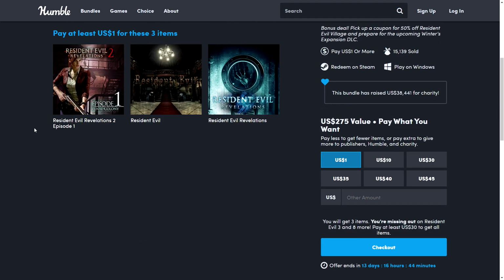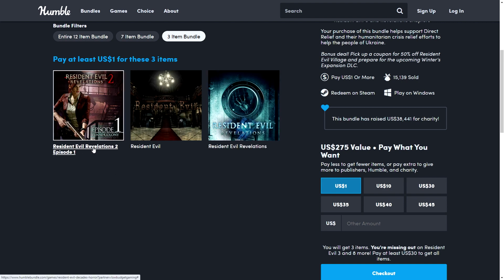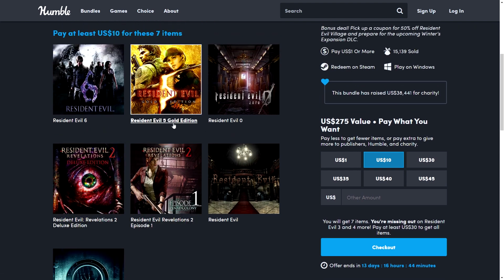In the $1 tier, we have Resident Evil. I believe this is Resident Evil 1. Resident Evil Revelations, which I think is a spin-off type of game, and then Resident Evil Revelations 2 Episode 1. So 3 items in the $1 tier, which is not bad. Then we go straight up to $10. Here we get the previous 3 games that were in the $1 tier. We also get Resident Evil Revelations 2 Deluxe Edition, Resident Evil 0, Resident Evil 5 Gold Edition, and Resident Evil 6. So $10 gets you all of these. Not bad.